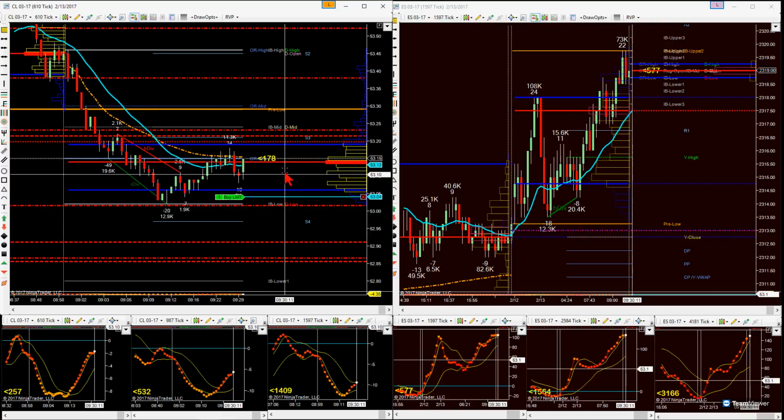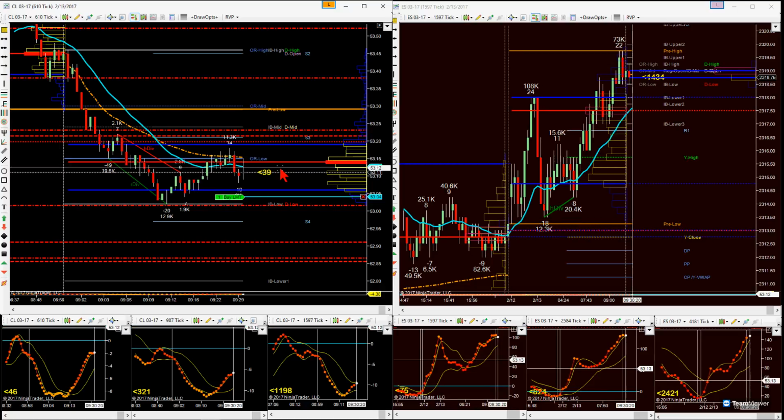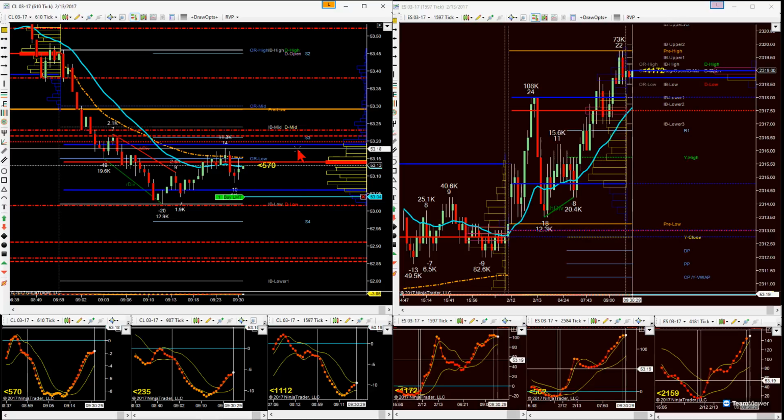A dynamic level is a level that is developed during the day. This is a nice little setup here. I really want to take a quick long, but I just have too much above me. I am afraid for where my profit target would need to be. I'd have to get through all of this for that to make sense. And again, it's just not.